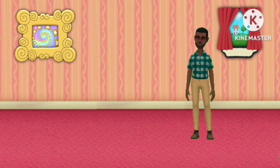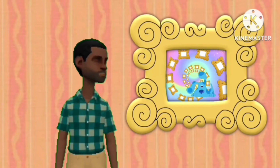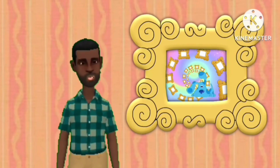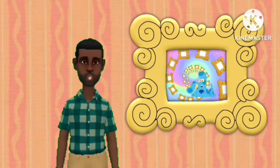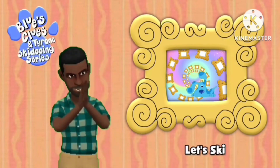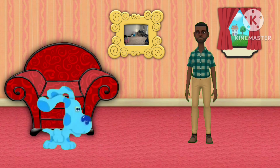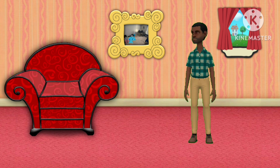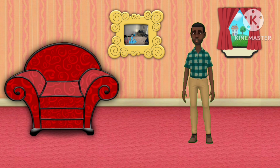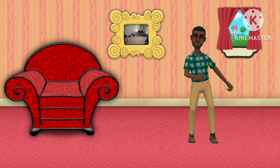Hey! Blue just skidooed. Hey, let's go see where Blue is skidooing to today. Come on. Hey! Blue just skidooed right into Kohl's room. Let's go. Blue skidoo, you can too.